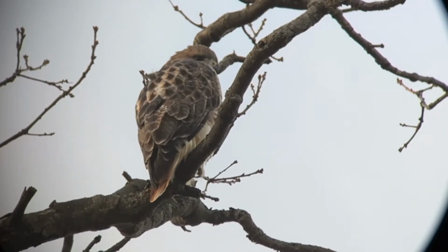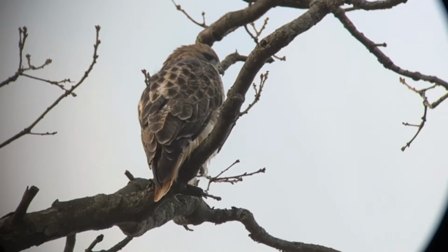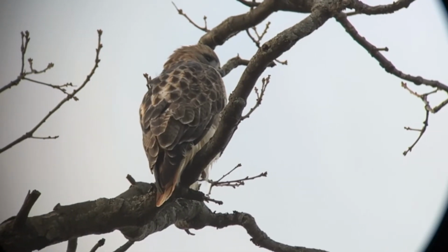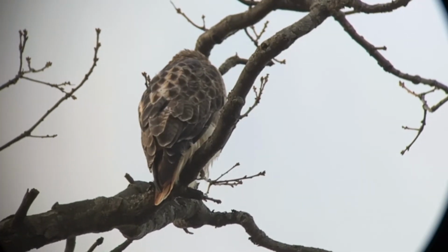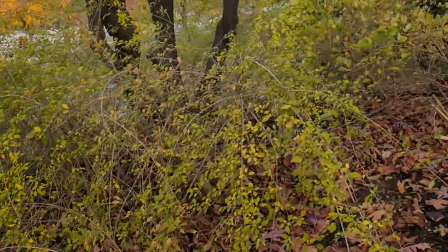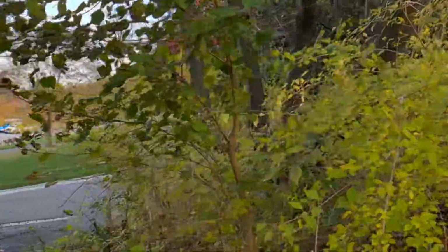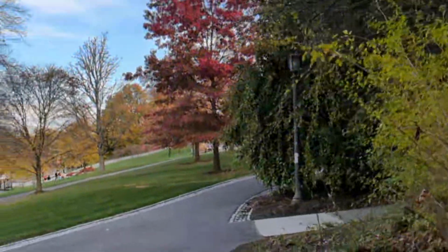No signs of Mama? Okay. He's a handsome dog. He's a handsome dog up there. Okay, okay. All right, we're going to go down by there, where that guy is.